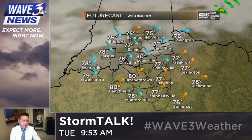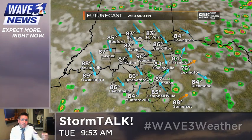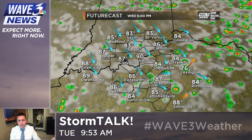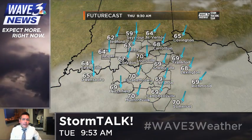We'll monitor that update. Of course, Kevin and Ryan will have an update this evening to let you know if that's still going to be the case. Wednesday, the front moves in. I still think we're going to hit about 90 for the storm to begin to pop. There is some instability, but not a lot of wind energy, so it doesn't look to be organized at all, and that activity will fade out.